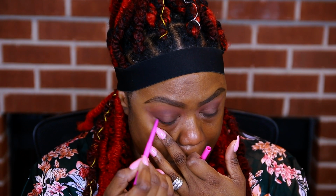I'm going to take this brownie color from Juvia's Place, and this is called Cocoa. I'm going to put that in my waterline. So I think I want to brighten it up just a tad bit. So I think I'm going to go in with a bit of Soli or so, just a tad bit, and put that in the center. I am going to do a small bit of a tight line with my Juvia's Place liner, just a tad bit on the lash line, because I will be putting on lashes.